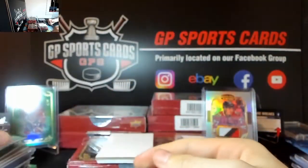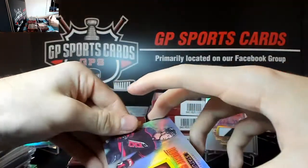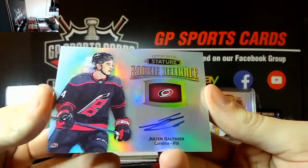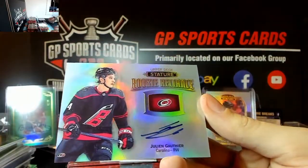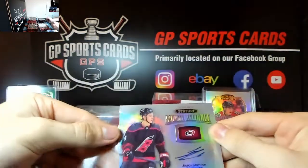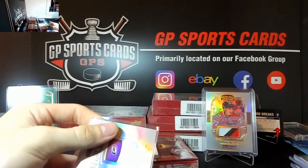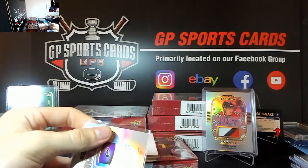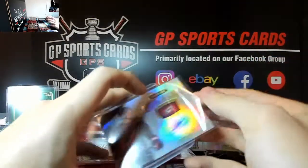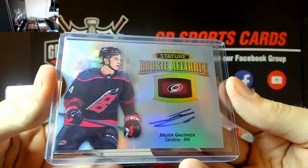Nice one there. And two cards left in this box. We've got Julian Gauthier, silver ink autograph. Gauthier, Carolina, rookie auto. Let me grab some top loaders here. He's heavily collected in Quebec, local guy.